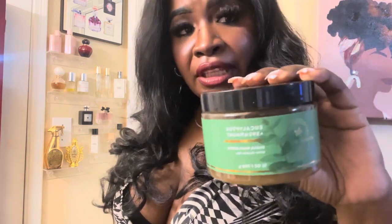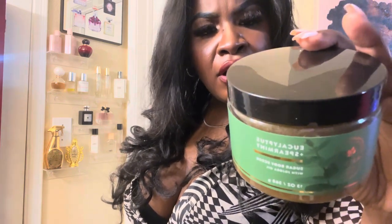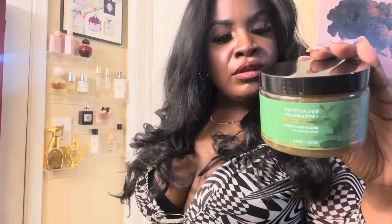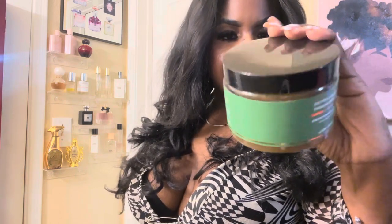I don't think it's called Stress Relief anymore. It just says Aromatherapy. Eucalyptus and Spearmint Sugar Body Scrub with jojoba oil. I can never say that. And the notes in here are eucalyptus oil, which clears the mind, and spearmint oil, which soothes and uplifts. And it has vitamin E, aloe, jojoba, and almond oil and sugar exfoliants. Yeah, this stuff is the business.